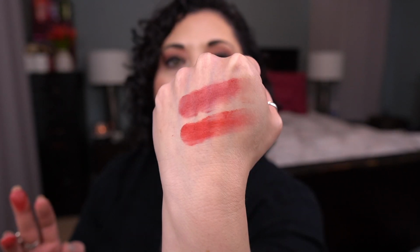And then I have the YSL matte, some kind of matte product in Insurgent Red. I'm wondering if this is dried out. No, of course not. There's that shade. And then we might as well swatch these. I have so many of them. That's 999. I want to say 666. That's not right. It's 999.